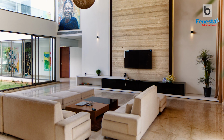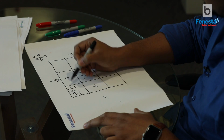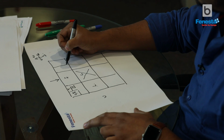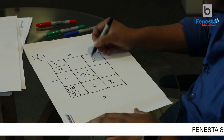We gave it a double height space. We had to accommodate a few guest bedrooms, powder rooms, all that along the northwest quadrant. Along the northeast, we had to provide a room for a boutique for one of the family members and a home office. Along the southwest, we had the master bedroom. Along the southeast, we had the kitchen.